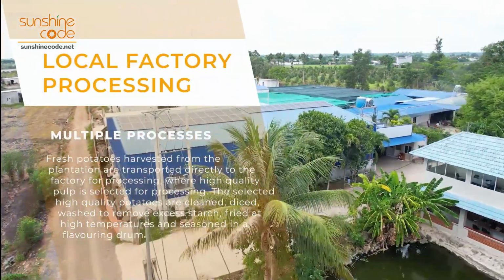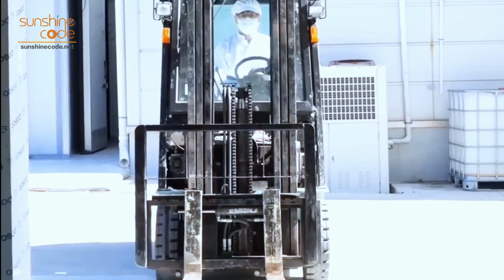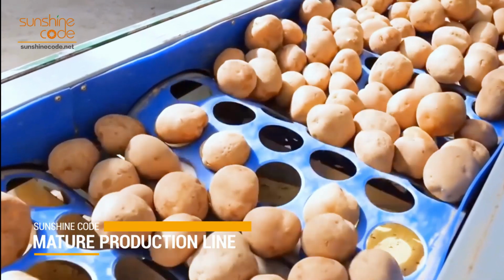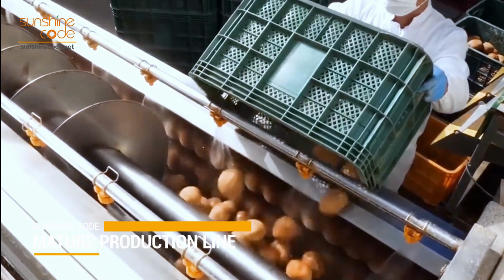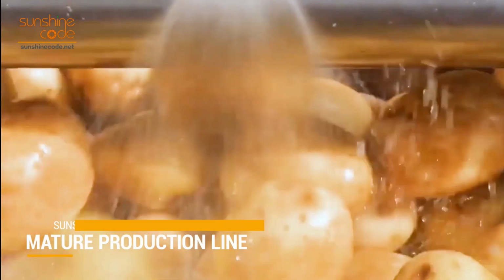Once freshly harvested, the first step in processing our potatoes is an automated washing process. This state-of-the-art system thoroughly cleans the potatoes, effectively removing any dirt and debris from their surface. Our advanced cleaning technology ensures that each potato is spotless and ready for the next stage of production, maintaining the highest standards of quality and hygiene.